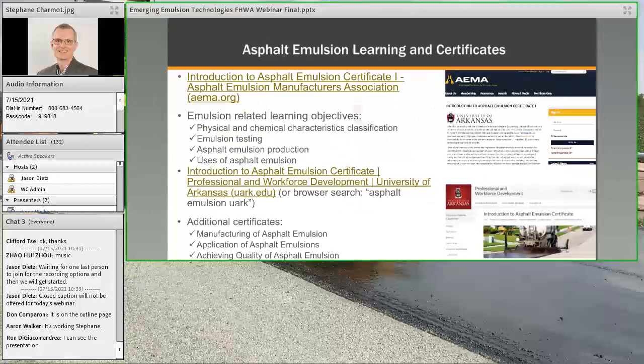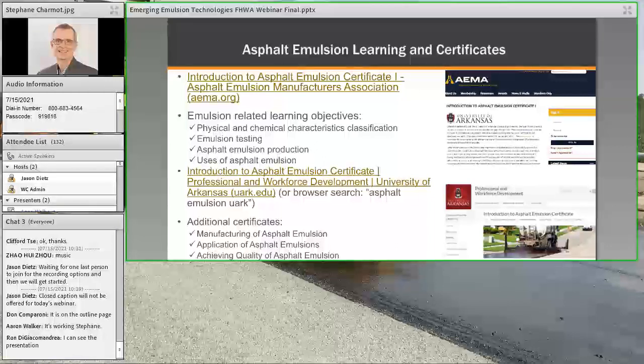So next slide, please. That will be talking about asphalt emulsion learning and certificates. For people who want to learn more about emulsion, I would like to mention some of the programs available, with self-learning and certificates that one can obtain. It is a program managed by Professor Andrew Braham from the University of Arkansas, with the involvement of industry experts and other knowledgeable people. They currently have 4 modules that you can get more information on.